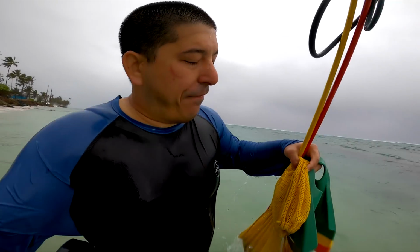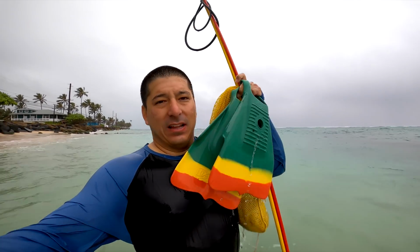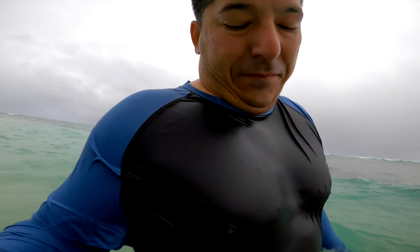I think I have to upgrade my fins because the bodyboard fins don't cut it. Doesn't cut it at all. I got the meanest nipple chafing ever. Oh my god.